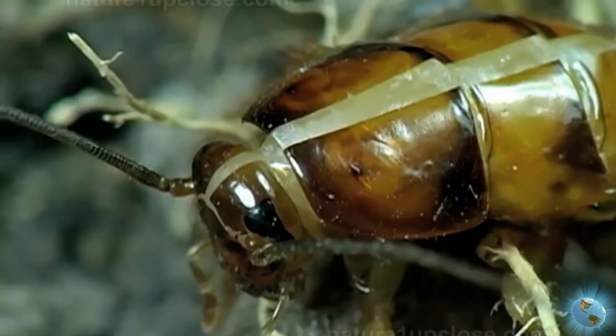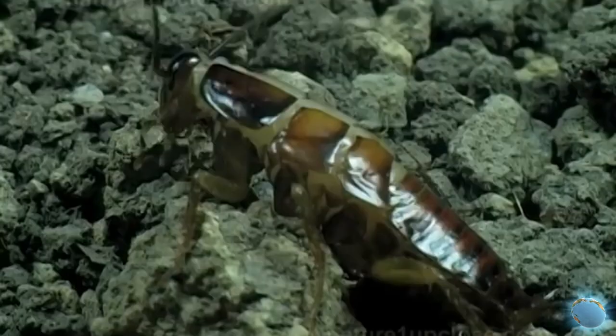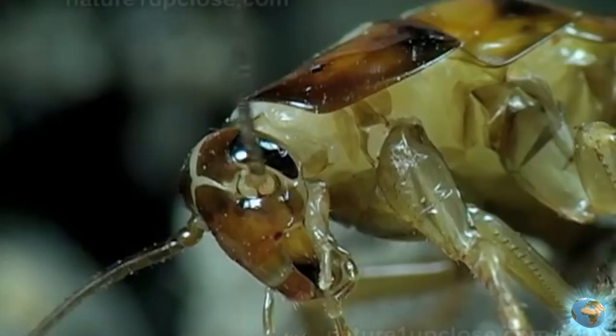This is a juvenile American roach molting its skin. They experience partial metamorphosis. The nymphs look like the adults, but without the wings.